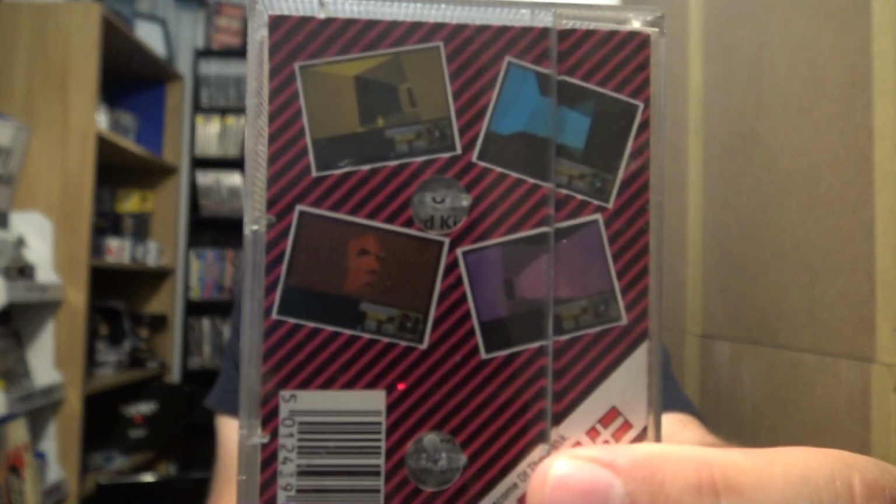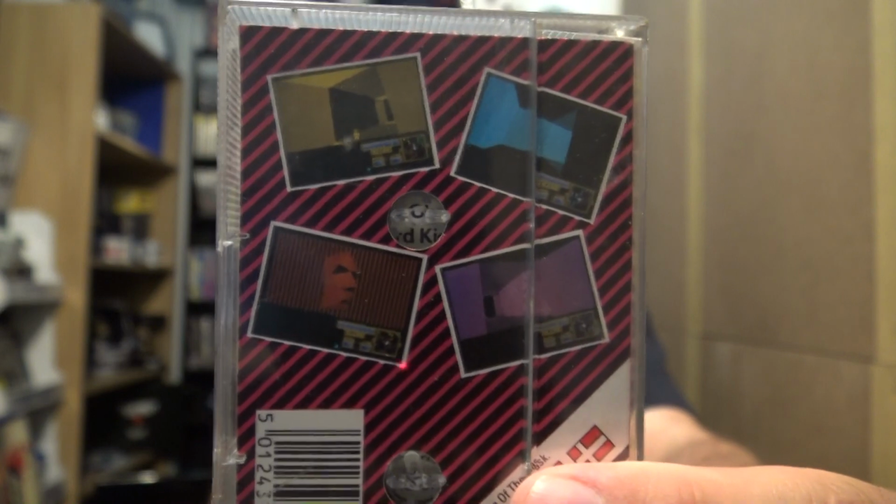This is Eye of the Mask. It's like a 3D kind of game. The poor little Spectrum would struggle to spin those around, as would the Commodore. It's just how it was back then. The computers of the day weren't really capable of handling loads of mathematics, I suppose.